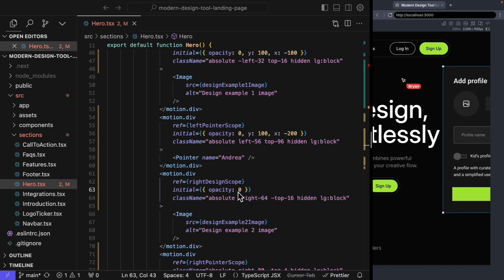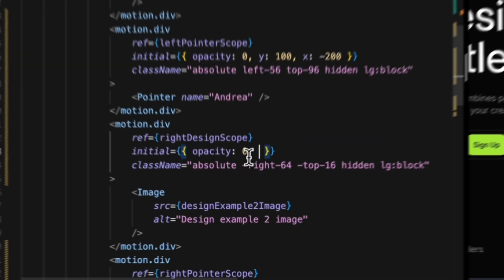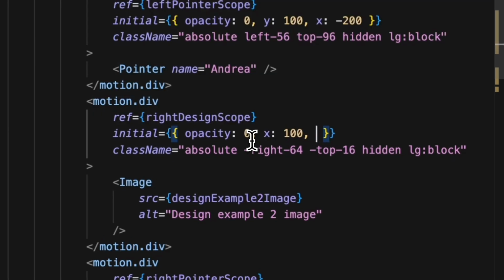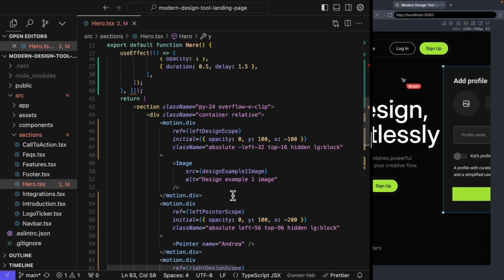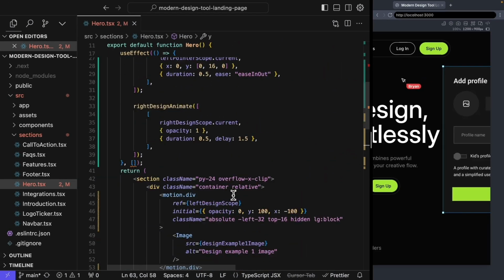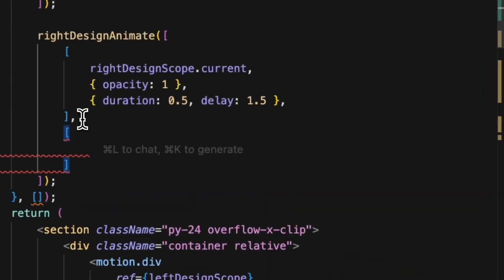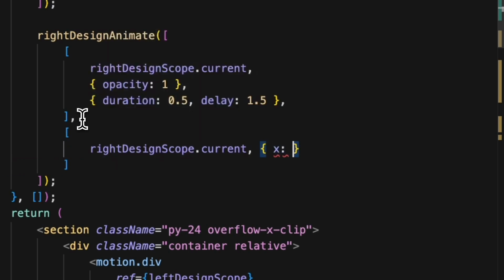Let's also go ahead and set our initial X and Y values for this. So I'm going to say that the initial X value is going to be 100 and the initial Y value is also going to be 100. So I'm going to go ahead and save those. And then we can do our second part of our animation sequence to animate those to the right spot. So the second part of the sequence is going to be rightDesignScope.current, where we're going to animate the X value to 0 and the Y value to 0. And we're going to set that over a duration of 0.5.